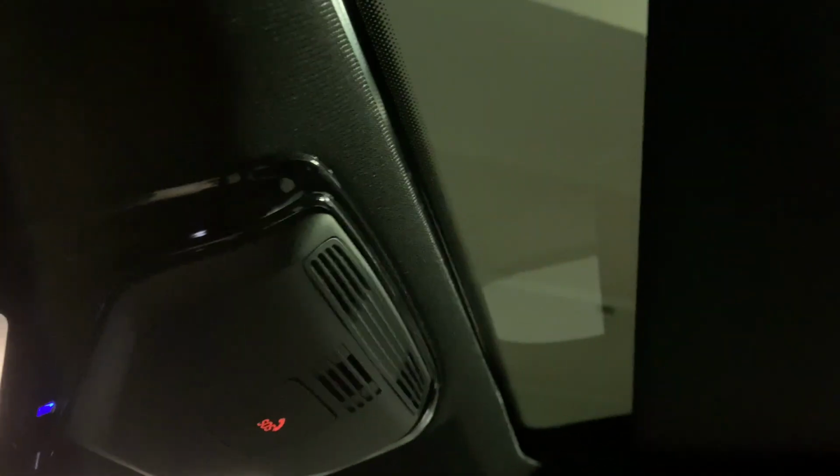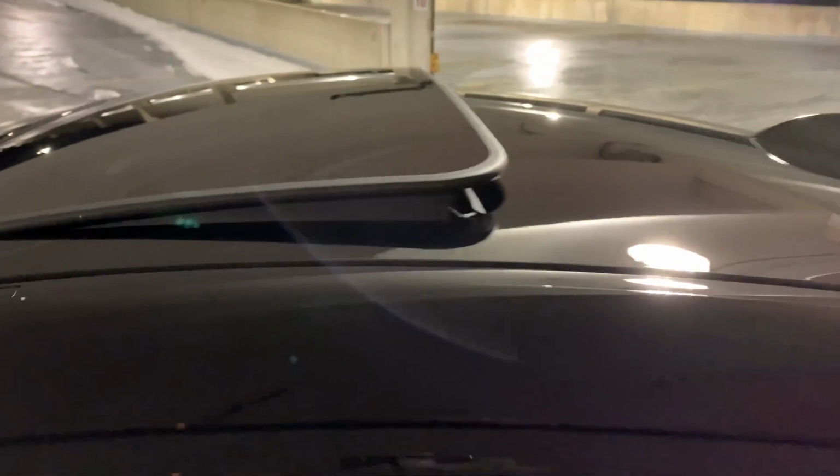Another thing that I noticed is when you go to pop the sunroof open, since it doesn't have these little vents right here like mine does, it opens it a crack for you. And that's when the sunroof is in this position, just venting slightly.